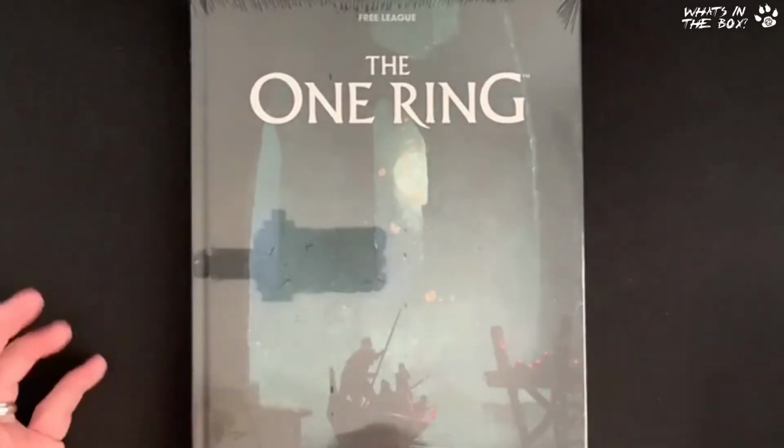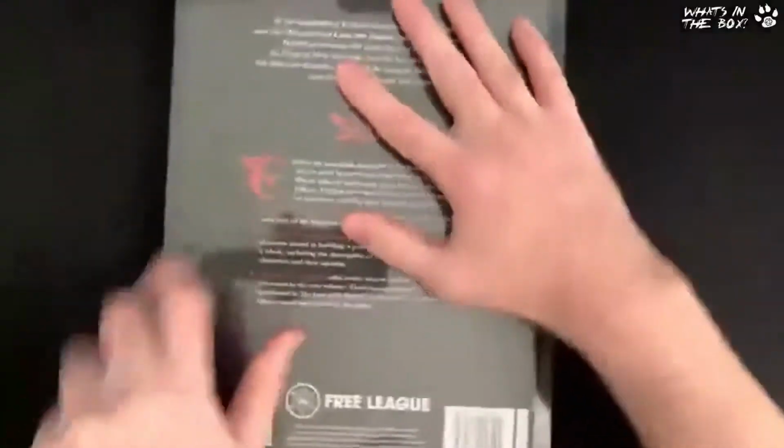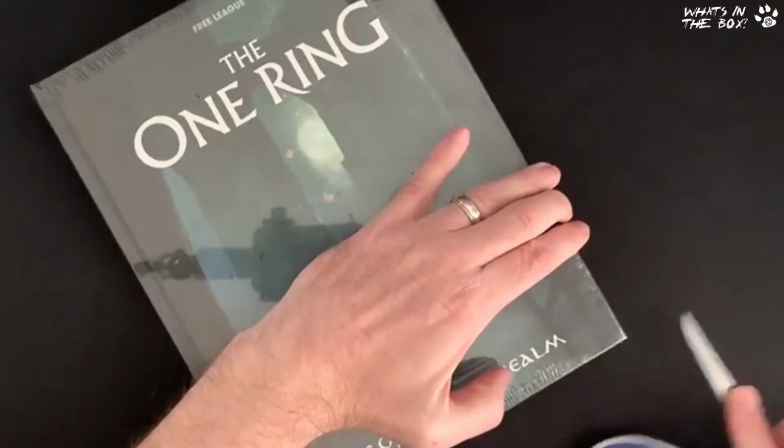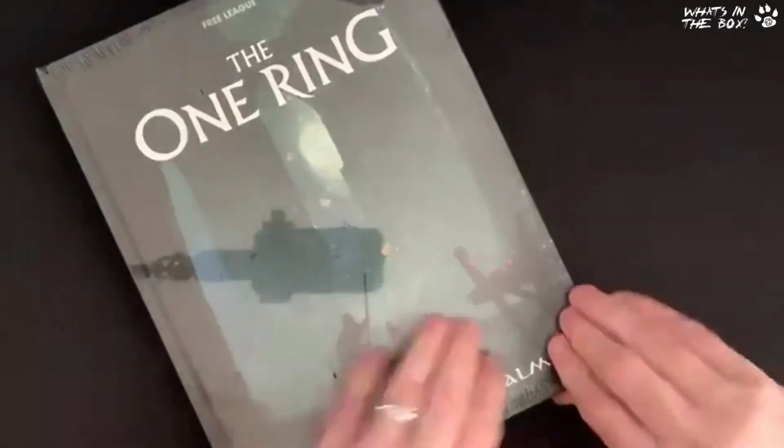Now, as you can see, it's highly reflective because it's still sealed. I haven't yet had the chance to have a look, so I'm going to do that now. I'm going to use my trusty scissors to hopefully not destroy anything. I'll be as gentle as I can, but yeah, really looking forward to this.